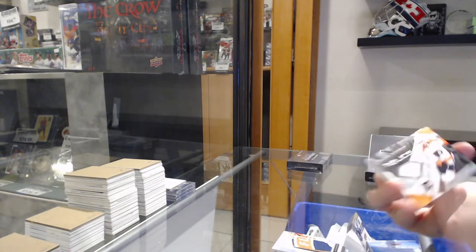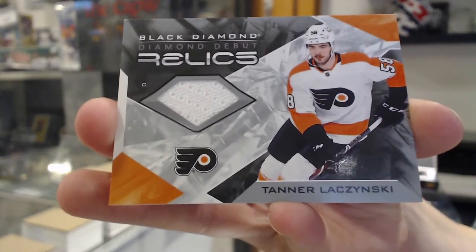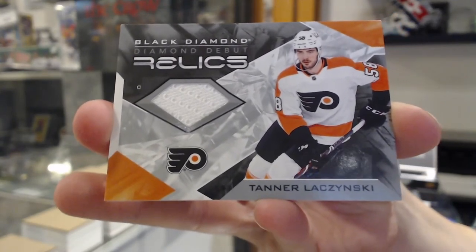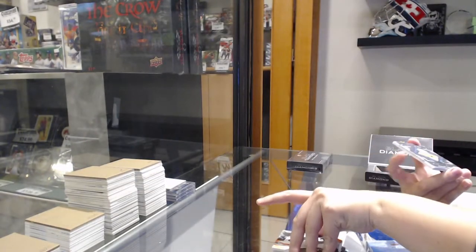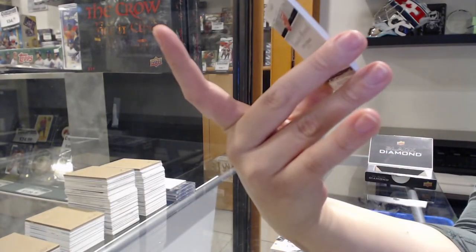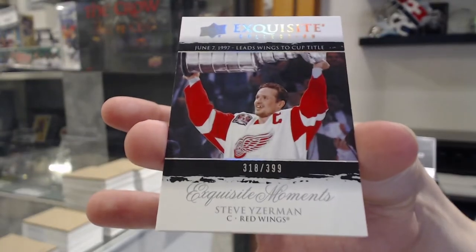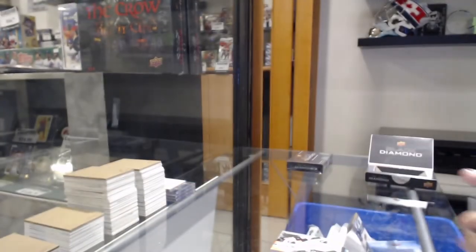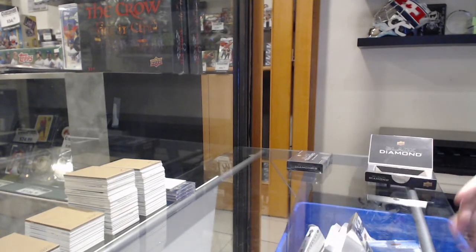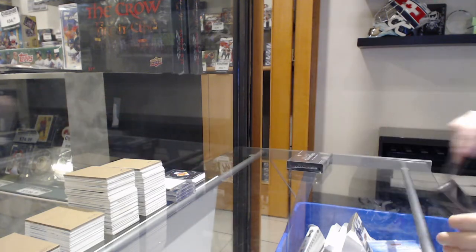Diamond Debut Relics Jersey for Philadelphia of Tanner Lisinski. Rookie Gems, number to $3.99 for Nashville of Tomasino. And an exquisite number to $3.99 Moments of Iserman for Detroit. All right, on to a CDD box.